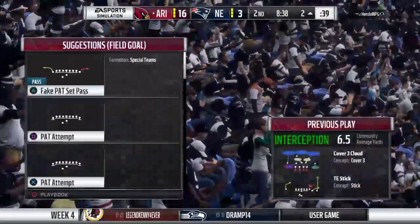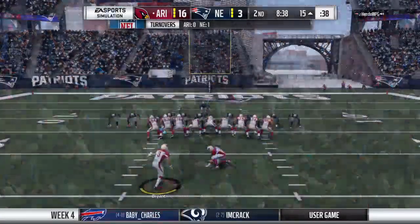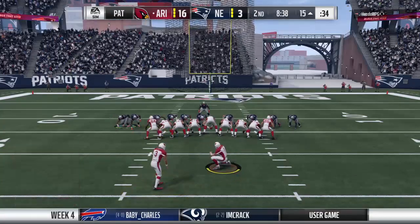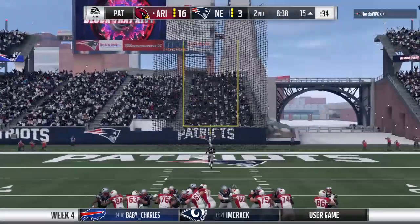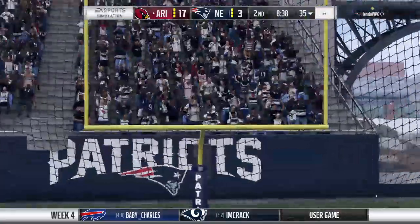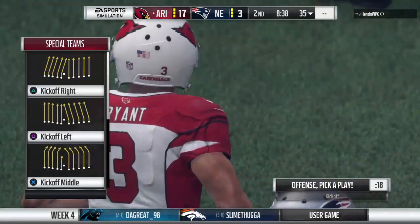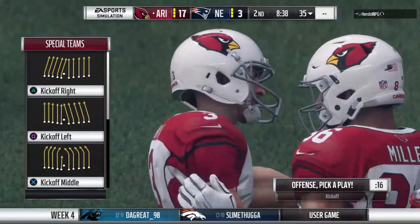Those linebackers, they love when those short throws come and those eyes get real wide, don't they? How about the anticipation on the play? Reading, reacting, and then the ability to catch the football and take it in the opposite direction. It's up and good, and that makes it 17-3.